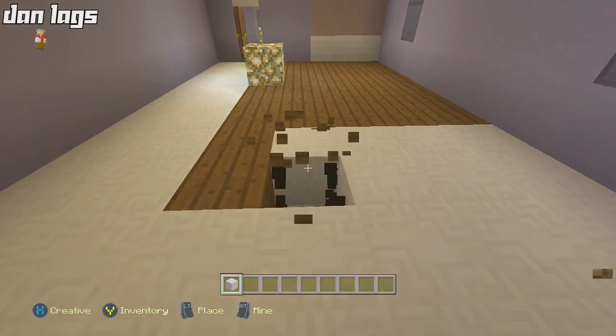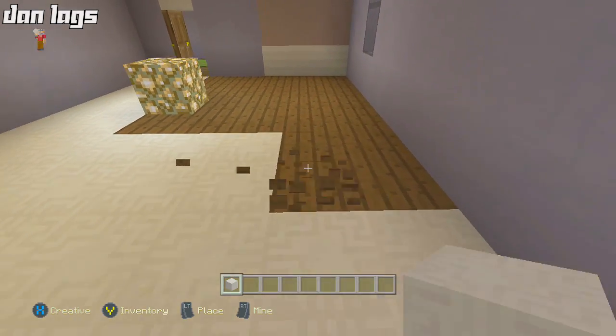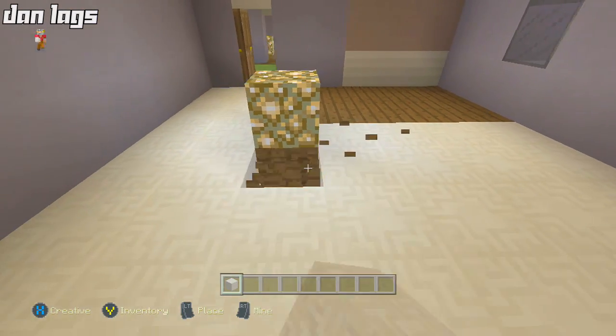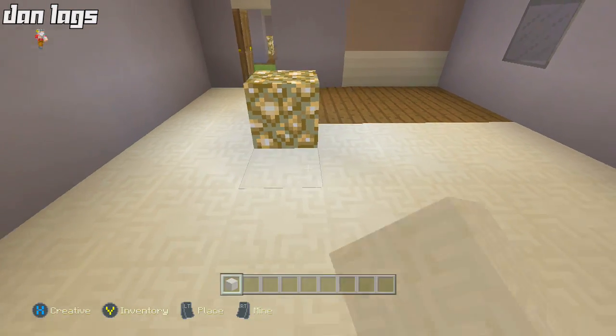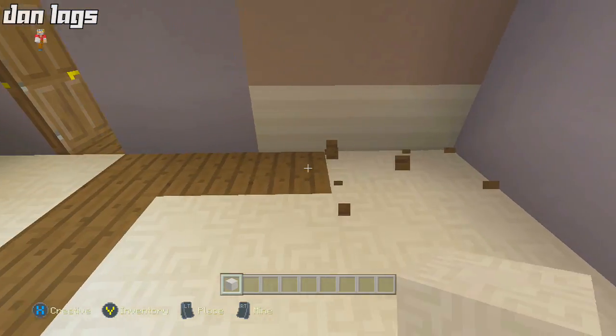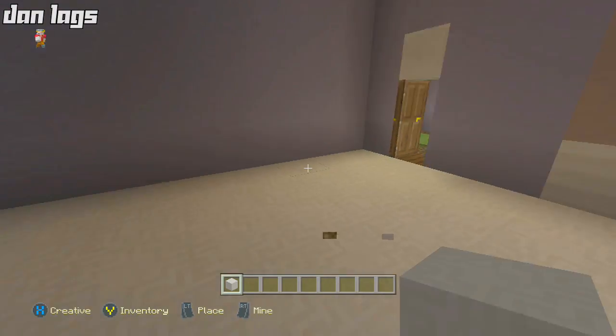So these rooms are going to take me a while to finish, but I'm really excited to get these rooms furnished and have this thing finished so I can tour the final product. We'll most likely do a hide and seek on this house with my friends once this thing is completely finished up. So I'm excited for that as well. So lots of stuff to look forward to.